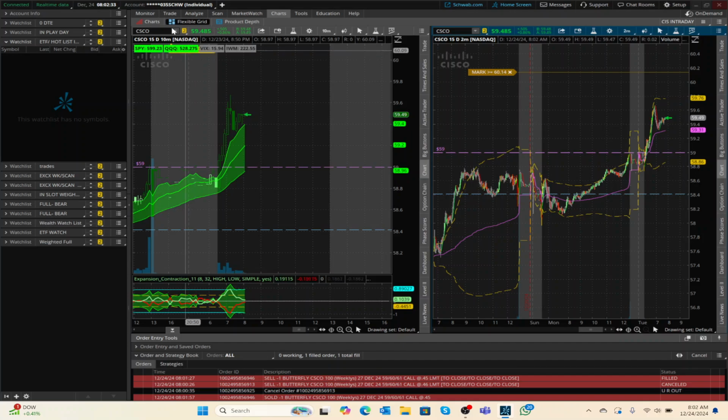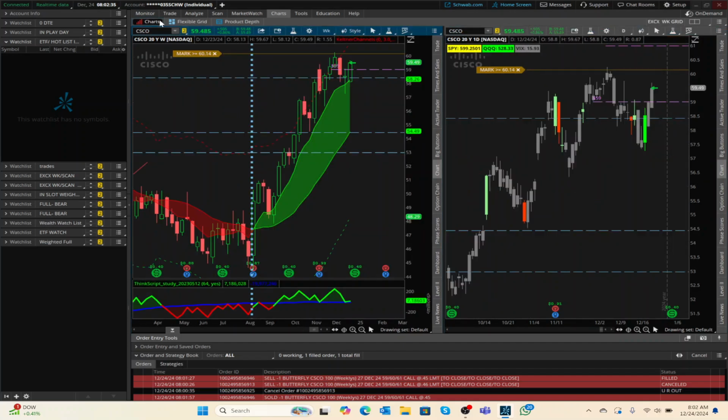But beforehand, we want to go ahead and take a look at Cisco, good old Cisco there. So we had a play here, had a deep pullback. Wasn't too sure on the play if it had any continuation or legs. But we did foresee that it potentially could retest that high there, and it did. As it pushed above, we went on and took a butterfly.